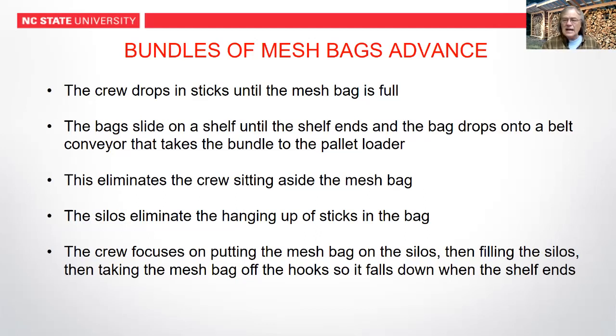If it's not already been tied up, they tie it up. If it needs a label, they put a label in it, and then it goes on the pallet as required. So what this does, it eliminates several things that any other way you have to do. So if you're wrapping individually, when you get it wrapped, you got to pick it up and do something with it, which could be a pallet or it could be a conveyor. But see, it drops off of the circle automatically.